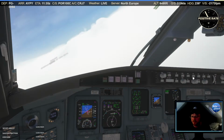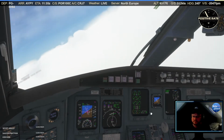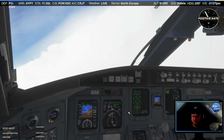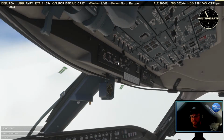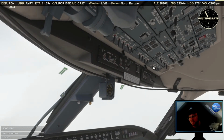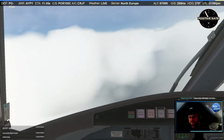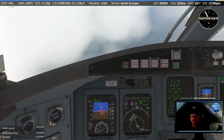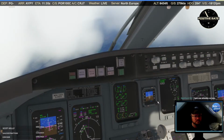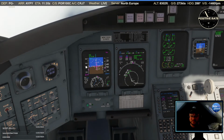Okay, and we'll take heading control now. And we're going into the soup. Lights can come on. Seatbelt should be on as well. You have max air brakes out, do you? Yeah. We're coming down nicely.